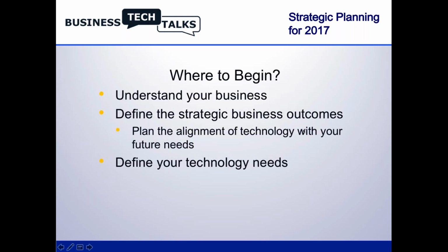So how do you begin? Firstly, it all starts by ensuring you understand your organization. Then you need to determine where you want your organization to be in the next 18, 36, and 60 months. Finally, you need to look at your technology. Do you presently have the tools and systems to adequately deliver your products and services today? Is technology in alignment for future requirements? How are you going to align technology with those future requirements?